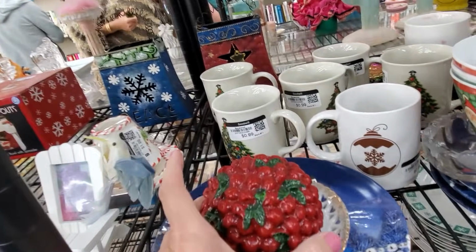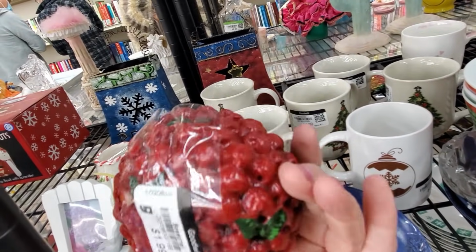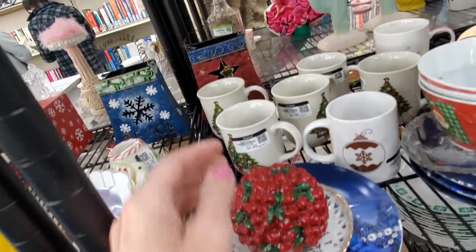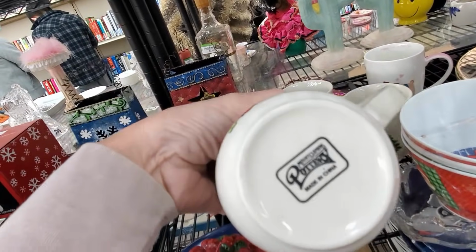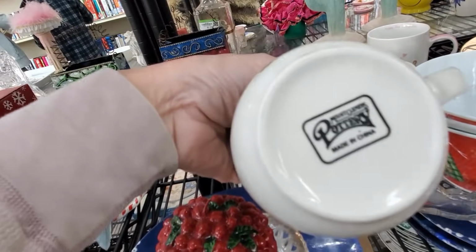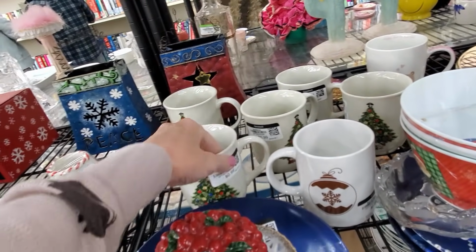Not really seeing anything else. This was interesting, but again, it's a candle. And I just don't mess with candles because it gets to be like 120 degrees here. And I don't want to store and or ship candles.